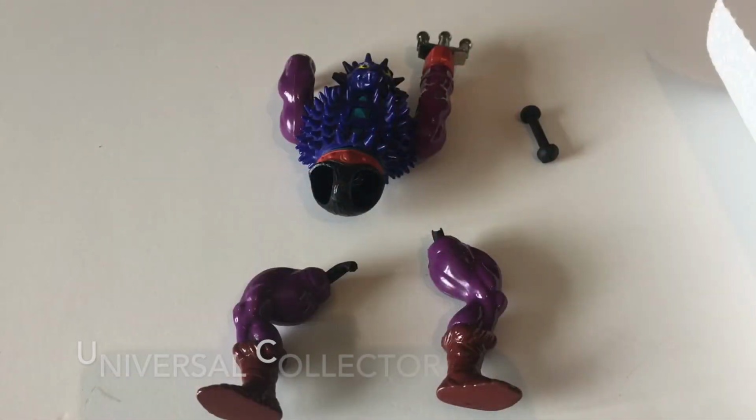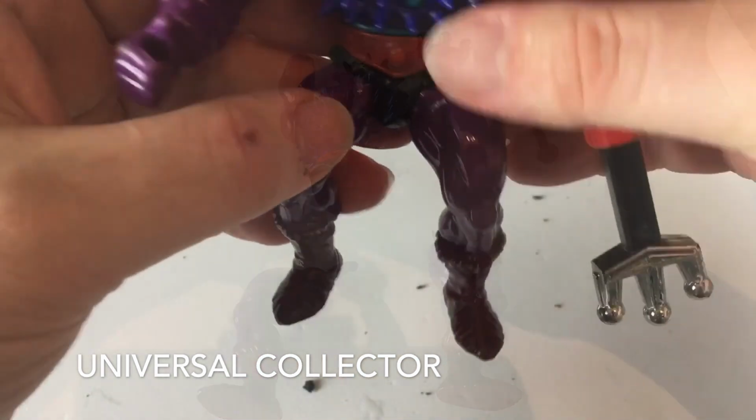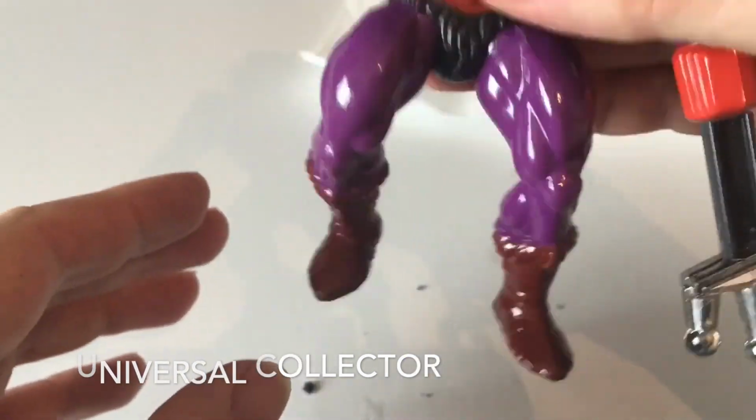Hi, action figure fans. Universal Collector here today with a new video. Today we have a broken He-Man figure, spike, not floppy. So look at that, they just stay in there. Great.